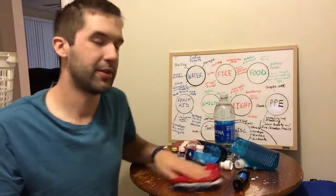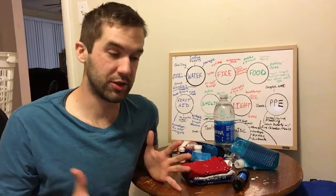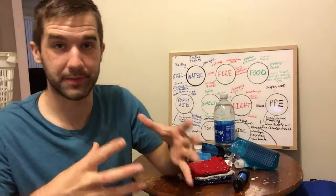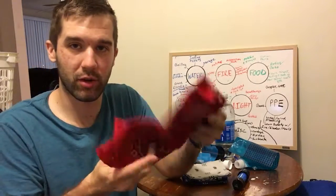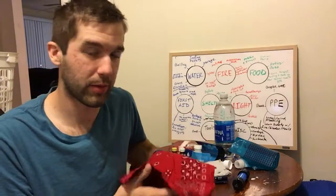Gross filtration is the idea that if you come across a water source that has a lot of debris, a lot of muck, a lot of just crap in it, the first thing you're going to want to do is a gross filtration, which can be done with something like this: a cloth, a shirt, anything you have that's porous, really, that you can run the water through.